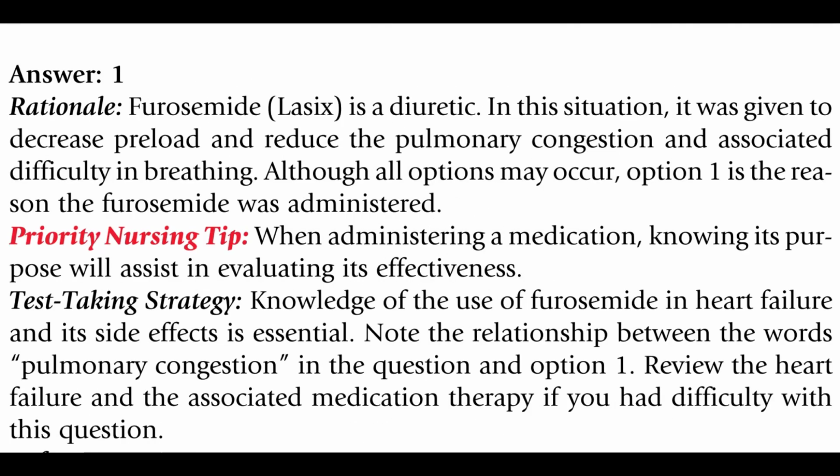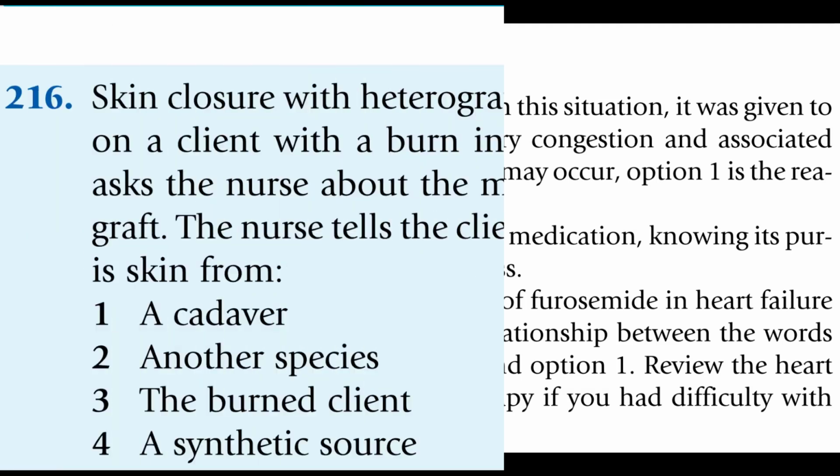Answer 1. Rationale. Furosemide (Lasix) is a diuretic. In this situation, it was given to decrease preload and reduce the pulmonary congestion and associated difficulty in breathing. Although all options may occur, option 1 is the reason the furosemide was administered.